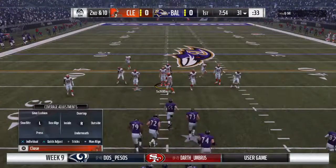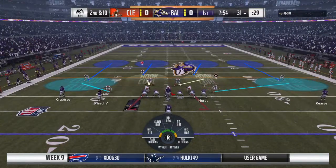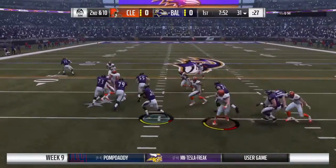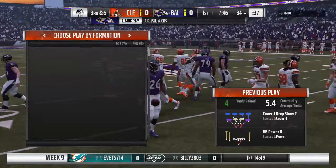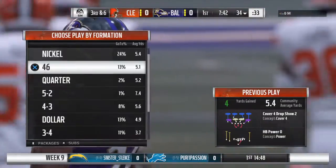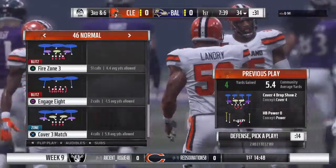Line of scrimmage, the 31 as they line up 2nd and 10. Now a first carry for Latavius Murray. He takes this from the 30 to the 34. Well, I think that's what they're going to need to do here in the first half. You've got to take some pressure off of this young quarterback, and no better way to do it than to establish the running game early.